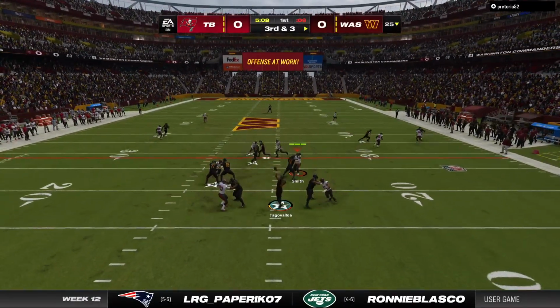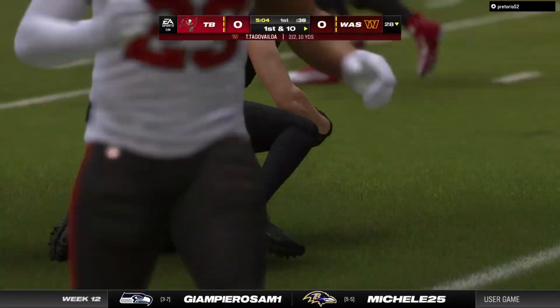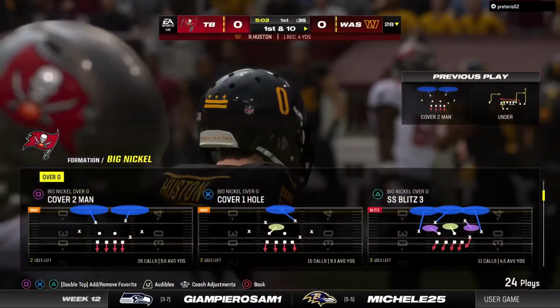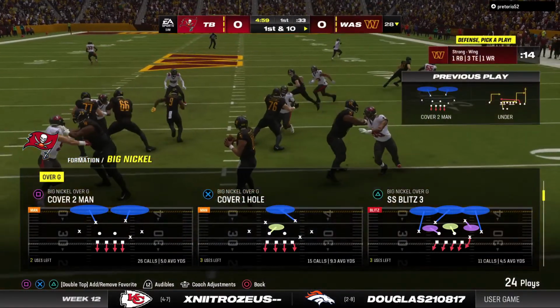Tagovailoa going to try and throw on third down. Firing quickly here, and that's complete. And he's going to have a Commanders first down, I do believe. Yes, he's got it by about a yard there on 3rd and 3.